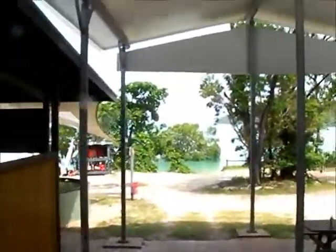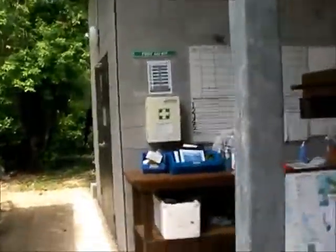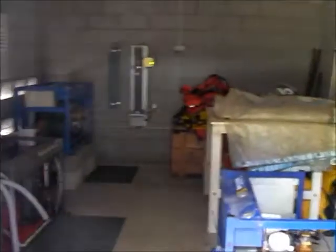Down these steps, sort of like a communal area for students. It's even an auditorium. Most of these rooms are air conditioned, which is really cool. Back out to the front, back to the scuba diving area. They even have a compressor room for filling up tanks and whatnot. In here, compressor room.